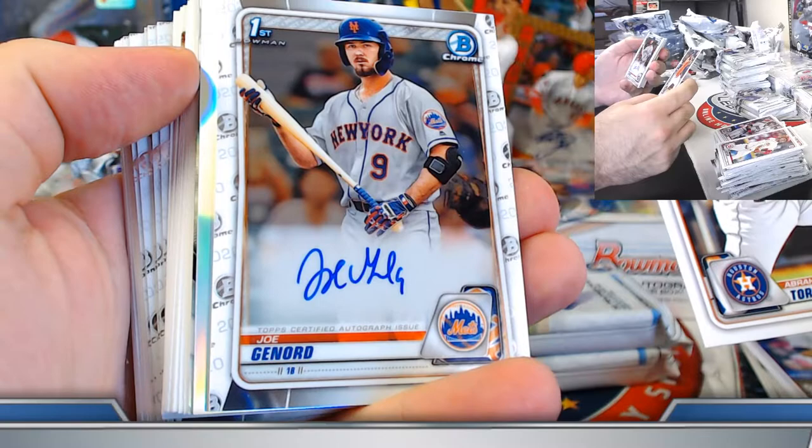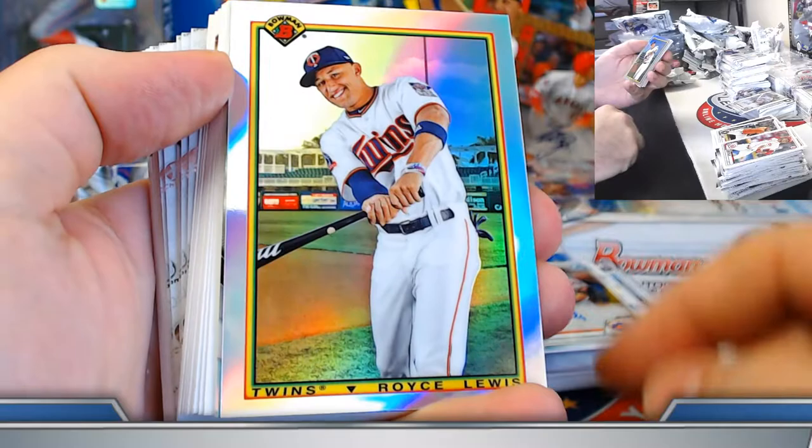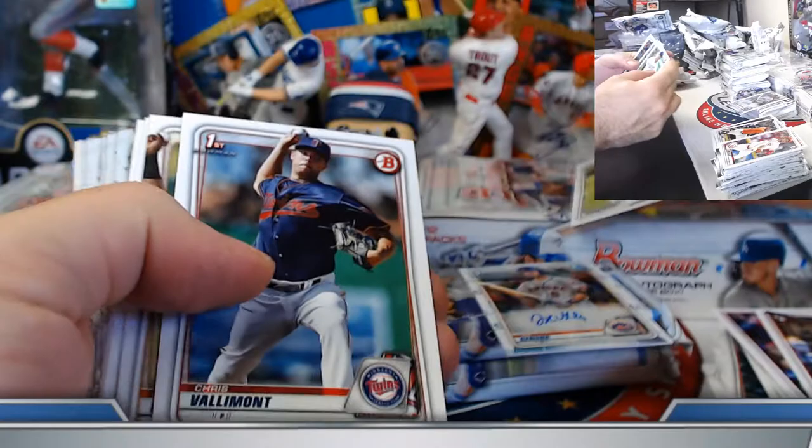Metropolitans. Rebecca, all right, well, first Bowman auto action here on Gennard. Royce Lewis, 30th anniversary prospect insert. Matt Manning, top 100. Dominguez paper, number 2.